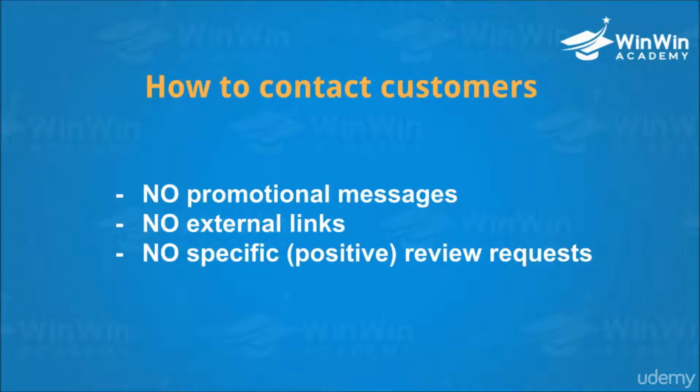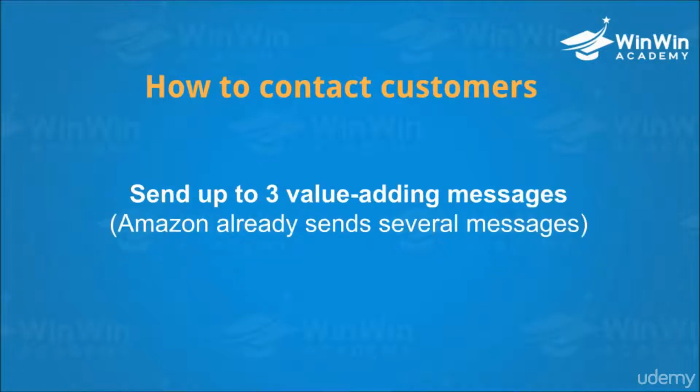for a specific review. You need to know that Amazon is also sending messages and following up with customers, where they ask for a review. So too many messages, especially if it doesn't add any value, can cause a negative review. That is why I try to send a maximum of 3 follow-up messages to my customers.